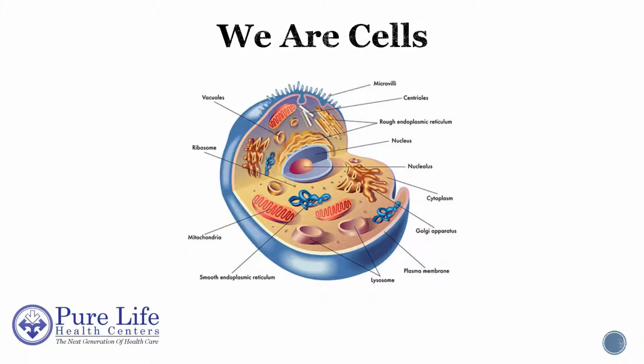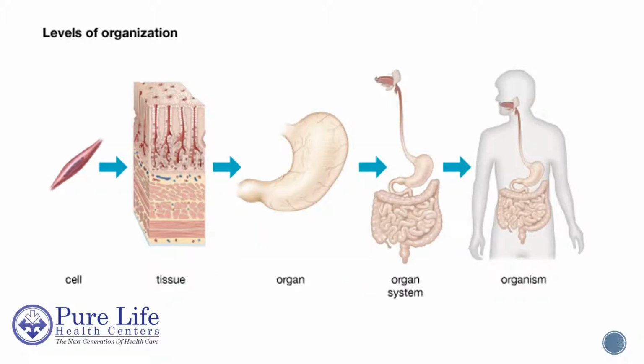Very simply put, you have a whole bunch of cells. That's what you are comprised of. You put a whole bunch of cells together, they make up tissue. You put a whole bunch of tissues together, you get what's called an organ. You put these organs together, you get a system, and then finally, you put the whole systems together, you get what we are, a human being.